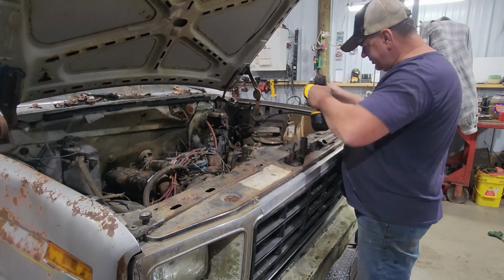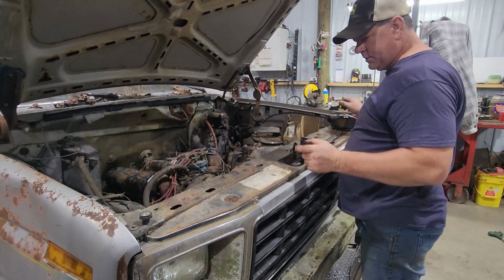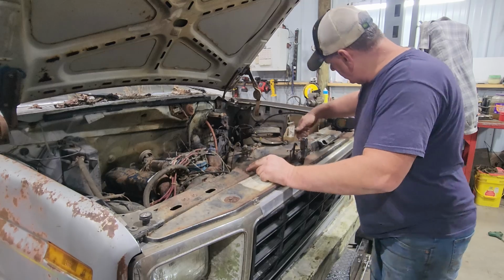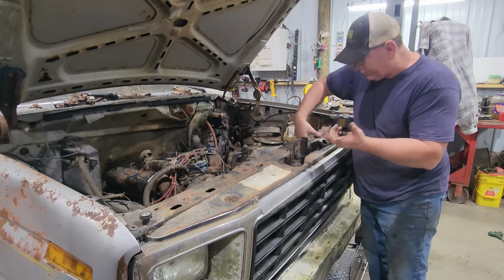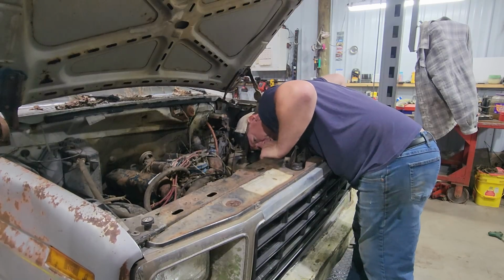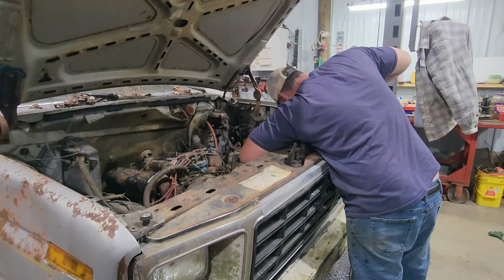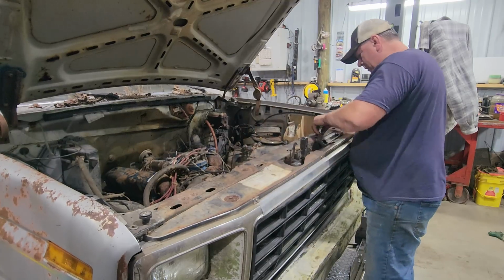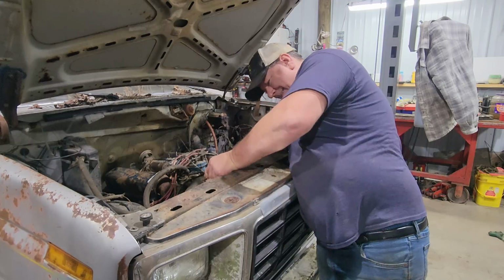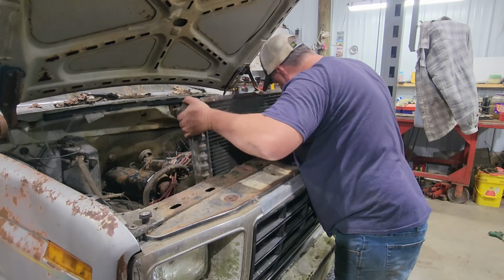Well, I'm trying to get the radiator out. And some dummy put a carriage bolt over here. I can't get nothing on the nut underneath here. And then I don't know what they've done. I'm a little angry about it. That's all I can tell you. Let me see if I can't get these bolts out, and then maybe we'll get the radiator out. We're probably not going to use this radiator, but I still don't want to tear it up. It might come in handy on another vehicle. You never know. Come on out, come on out.